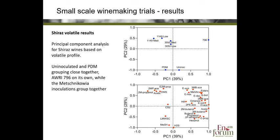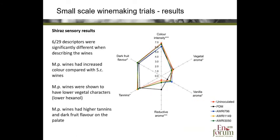When we look at the volatile analysis, you can see here that the Metschnikowia strains obviously were very, very similar compared to the Saccharomyces cerevisiae controls and the uninoculated control as well. And if you take that further to the sensory results that were seen from a range of, I think it was 20 to 25 people on the sensory panel using a range of different descriptors, there were 6 out of 29 that were statistically significant amongst that panel. And these were colour intensity was higher with the Metschnikowia inoculated ferments. Vegetal aroma was actually decreased.